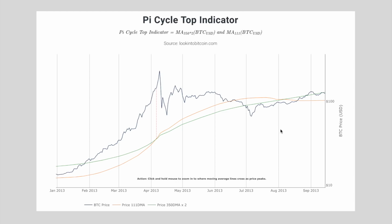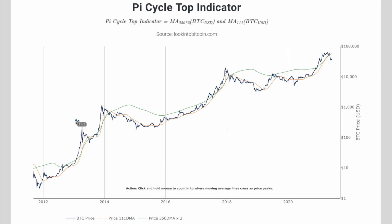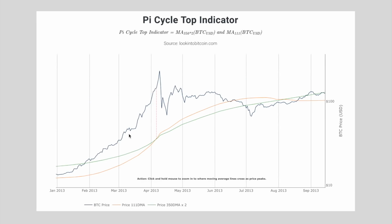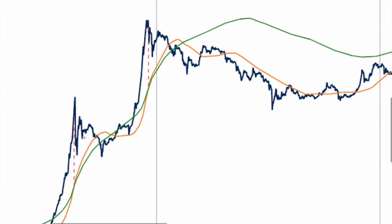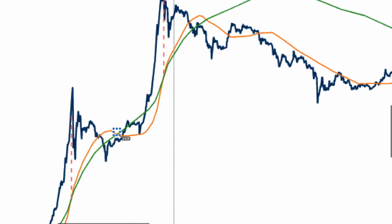But what we need to mention here is that we're seeing a lot of similarities to the 2013 mid-cycle peak right over here. And so how do these Pi Cycle Top MAs behave? So you saw this crossover to precede that mid-cycle top, and then you get that cross back over to essentially confirm a bear market.